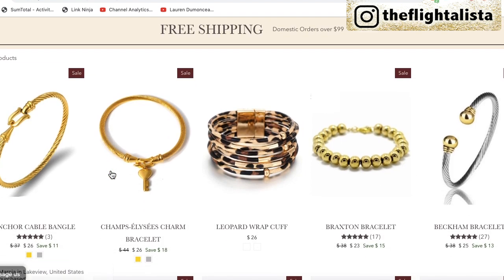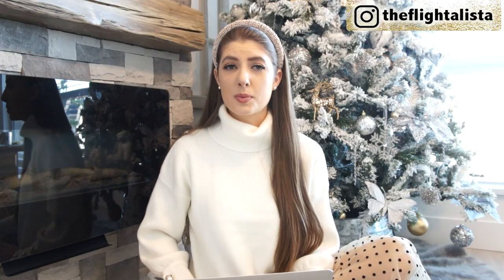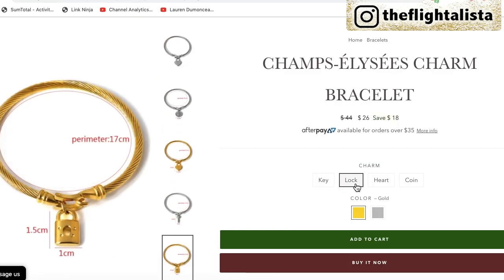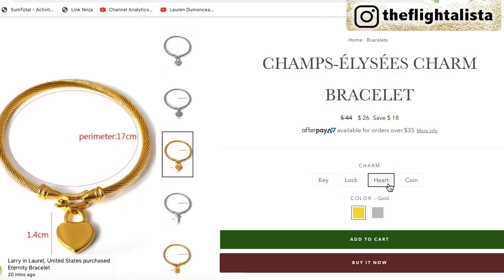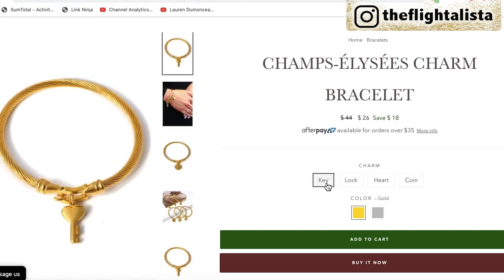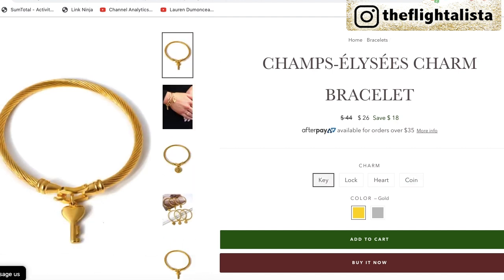So it was originally $44 and it's been marked down to $26. These are really good dupes of Cartier and David Yurman, by the way, as well. So this is the Champs Elysee charm bracelet. I think it's so pretty. So you can get the key charm. I think I might go for the key. I love it. I think it's really, really pretty.